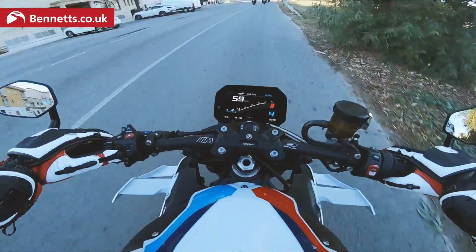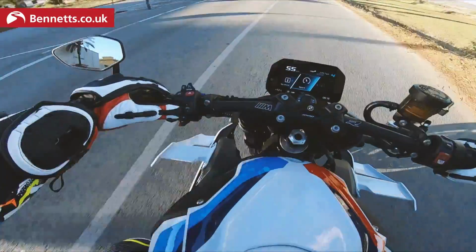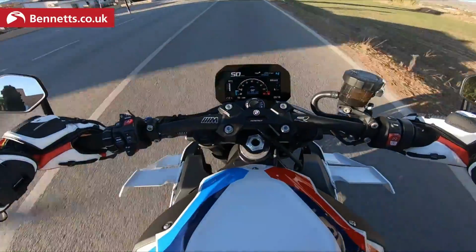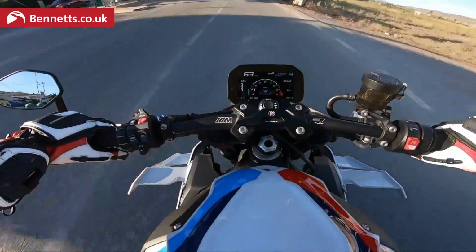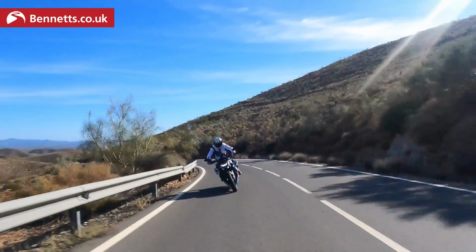And then if I go to the menu and I go across to sport, how nice is that dash? Got lean, brake, and DCT. Sweet.